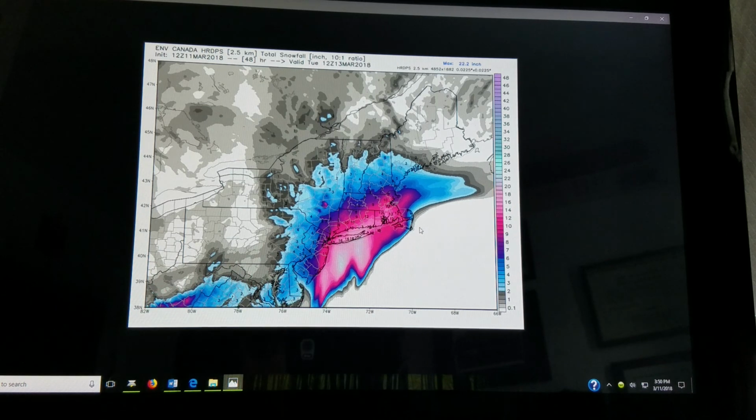And finally, I believe this is the last one. Yes, it is. This is what the snowfall could look like on the ground, how much snow could fall by 8 a.m. Tuesday morning if the high-res Canadian is right. You can see a large area there, 10 to 20 inches of snow. So again, it's an interesting situation. Will the Euro be right, with further out, less impacts, or will the high-res be correct, closer in, more impacts?